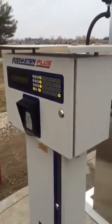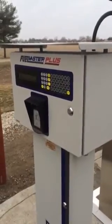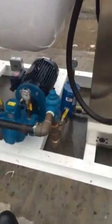And this really isn't germane to the conversation, but this is how you track and authorize fuel usage. Coming back to this side, we have another liquid return line here that goes back and runs up to the top of the tank.